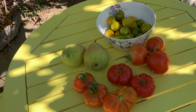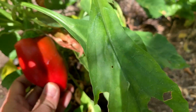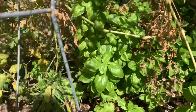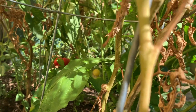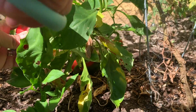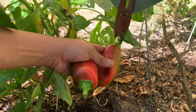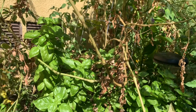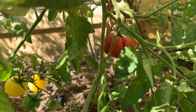Next would be the peppers. We have this red bell pepper, and then we have green too. Oh, there are more tomatoes there. Look at those. From here, very pretty to look at. The yellow and then the red one. This bell pepper, and then there's another one there. This is basil. These are the tomatoes I saw earlier. Yeah, look at how beautiful with the yellow and then the red.